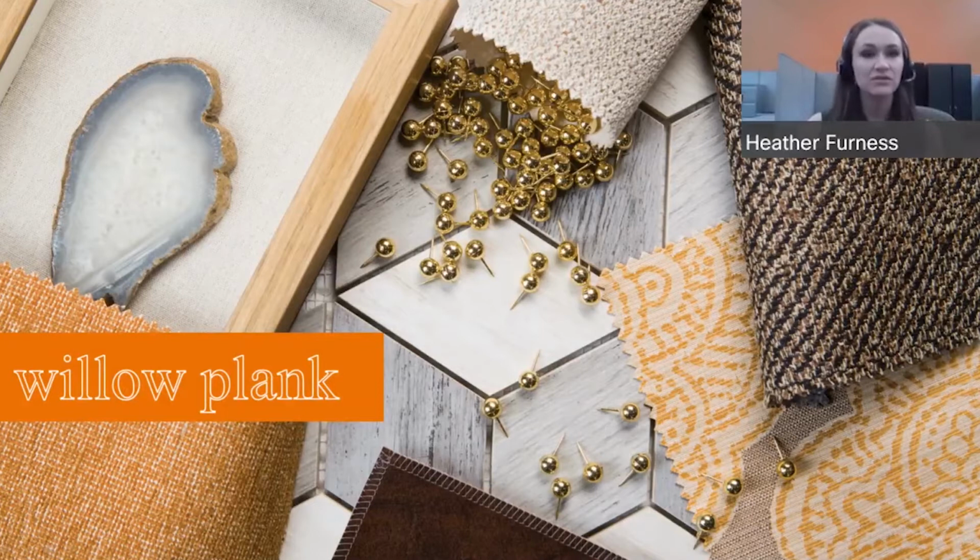Really, you can have a strong visual identity even though the colors are more neutral. A natural geode in a raw wood frame with metallic nail heads, a stone look tile. This juxtaposition of textures is what brings a scheme like this to life and makes it really usable and stand out in application. Lakeshore Cottage.